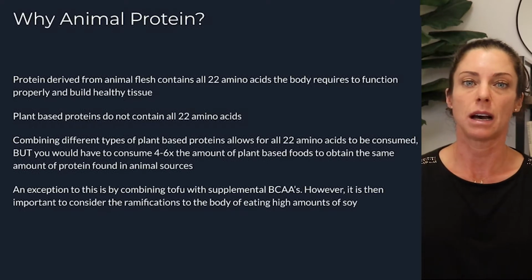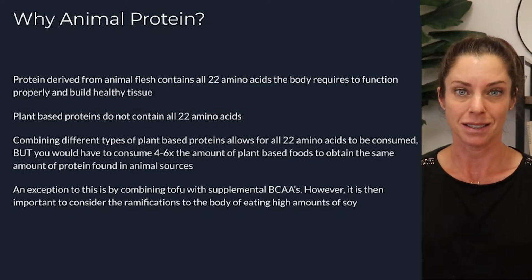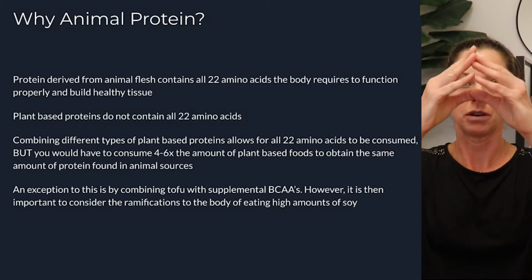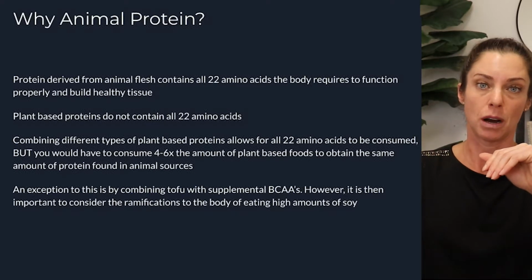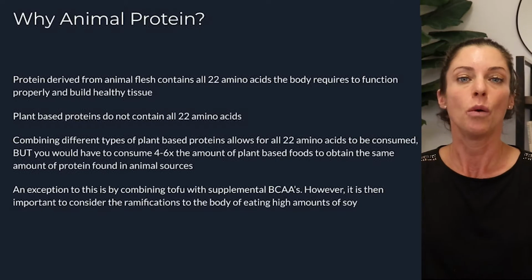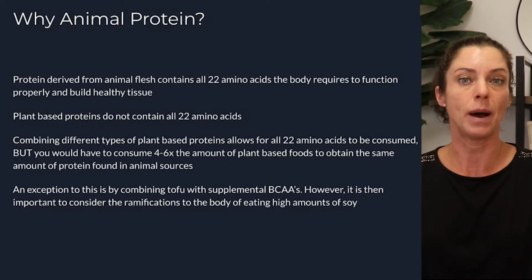The difference, and we're going to keep it high level here, is that what makes up a protein are called amino acids. You can think of amino acids as the building blocks that make up a total protein. Plant proteins aren't as helpful to the body because they don't contain all 22 amino acids, whereas animal proteins do contain all 22 amino acids.